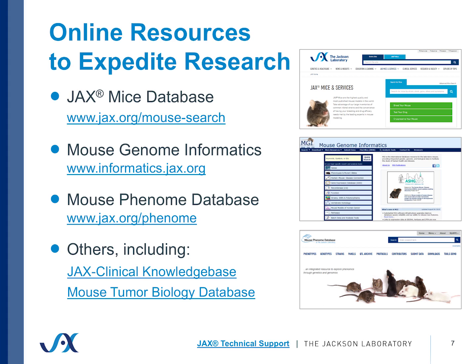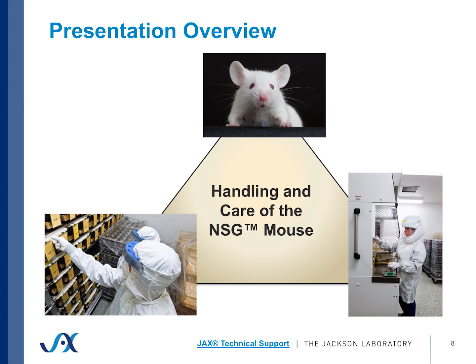And I want to leave these other two on the mouse genome database and the other databases. Those are live links, so when you receive the PDF of this presentation, you'll be able to access those right away and take a look. All of these are very fantastic, helpful resources for anyone who's using mice in research.